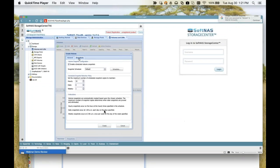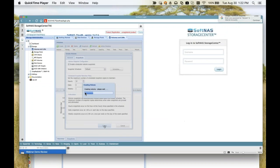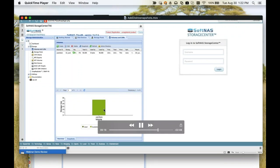And then we'll talk about snapshots. So right out of the box, by default, we enable snapshotting of the system. And that gives us the ability to stand up readable, writable clones, which we'll show you later. By default, we snapshot the volume every 3 hours, but it's definitely tunable if you need something else that would be better for your environment. You can go in and schedule it for something else. We also have a scheduled snapshot retention policy. We start off with 10 hourly, 6 daily, 1 weekly. We could go ahead and create that volume.